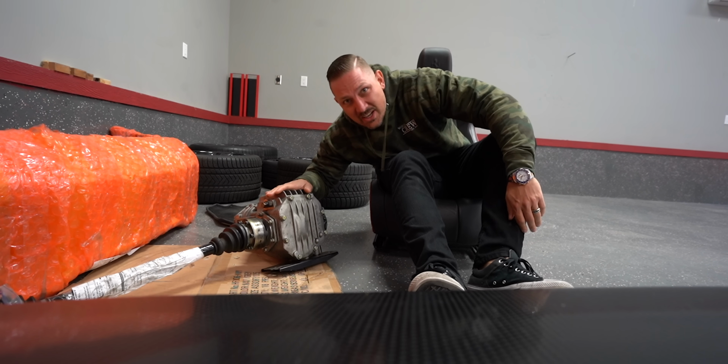Front diff of the Murcielago. As far as the front diff goes, I bought my car with rear wheel drive conversion. Well, partially. They took the front diff out, but they didn't put in the plate to hold the front of the transmission where this was removed from. So I bought that afterwards and had it all finished off.